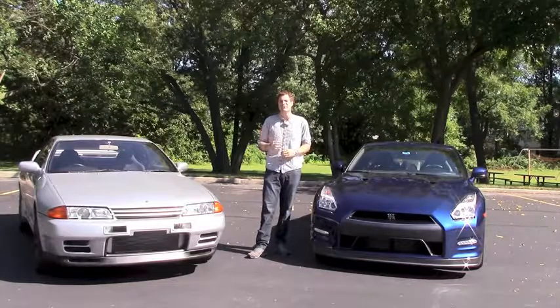But there are three major reasons why I wanted to compare these cars. Reason number one, these cars share the same lineage, the same heritage, and I wanted to see if anything about my old GTR was still discernible in the new one. Reason number two, I wanted to see how much Japanese performance cars have changed in the last 25 years. And reason number three, I really wanted to have a GTR press car for a week.